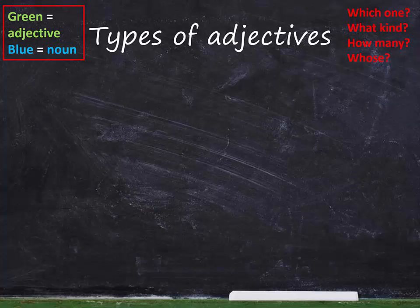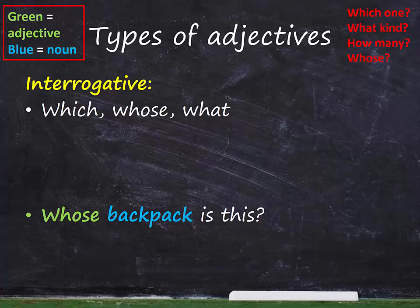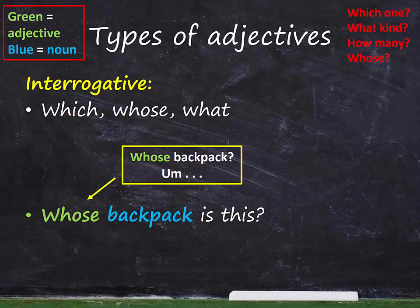We'll have even more fun with the next type, interrogative adjectives. You can remember the name by thinking about law enforcement. What do we call it when police and detectives ask a suspect questions? They interrogate the suspects. So interrogative adjectives are asking questions, like this. Whose backpack is this? Which question does the adjective answer? Whose backpack? Yeah, the adjective is the same word as the question it answers. You'll often find that to be the case with interrogative adjectives.